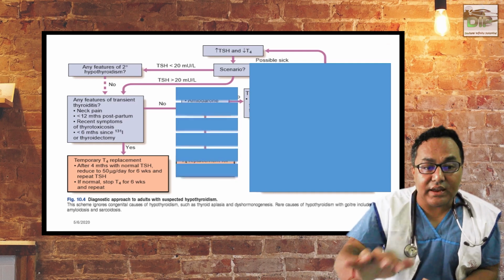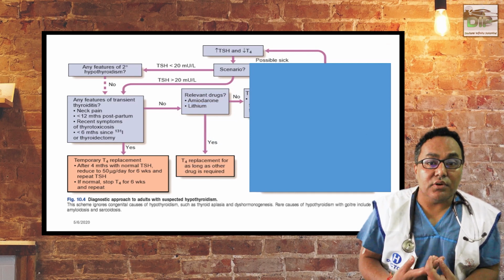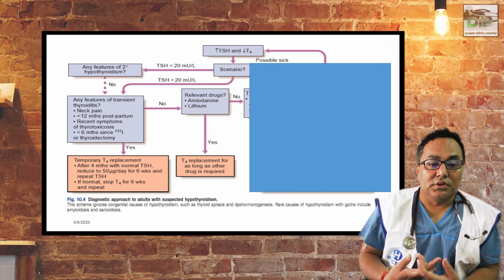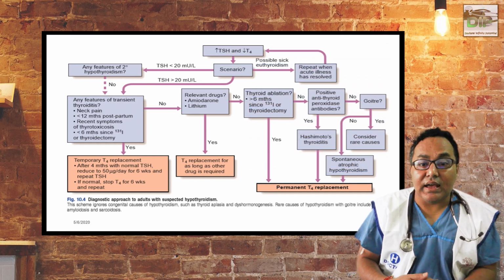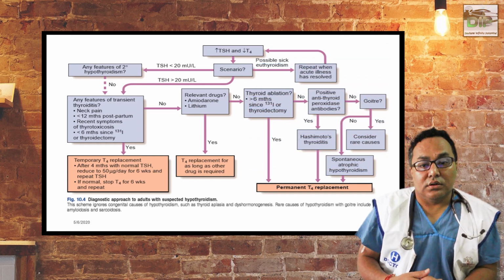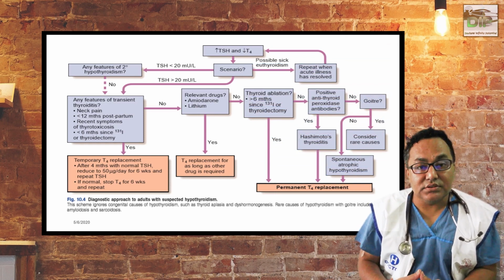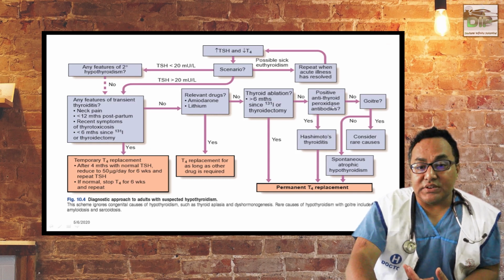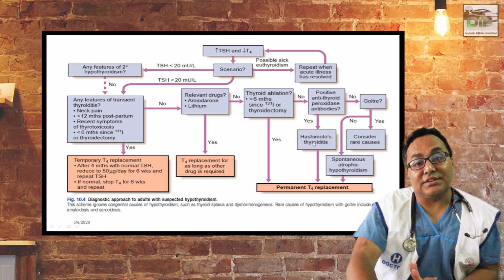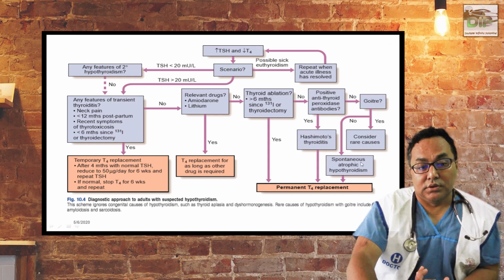Another scenario can be that the patient is on drugs. A psychiatric patient might be on lithium or amiodarone. What do you do in such a patient? You have to treat. Or the patient's acute illness has resolved, and the patient might have undergone thyroid ablation and hypothyroidism is there. You have to treat with T4. If the patient has anti-TPO antibody positive, this is Hashimoto thyroiditis. You have to treat. If the patient has goiter with primary hypothyroidism, you have to treat.